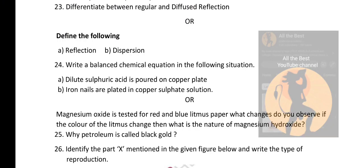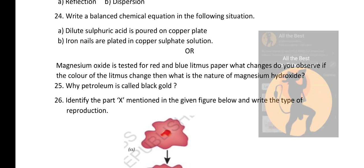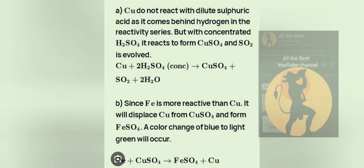So write a balanced chemical equation in the following situation. Dilute sulfuric acid is poured on copper sulfate and iron nails are dipped in copper sulfate solution. So here you can see Cu does not react with dilute sulfuric acid as it comes behind hydrogen in the reactivity series. But with concentrated H2SO4 it reacts to form CuSO4 and SO2 is evolved. So you can see the equation: Cu plus 2H2SO4 (concentrated) gives CuSO4 plus SO2 plus 2H2O. So this is a balanced equation.